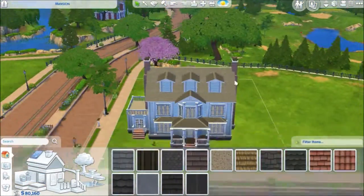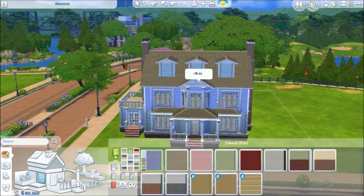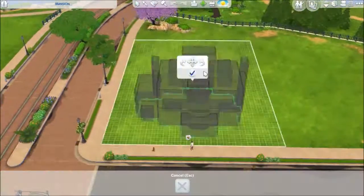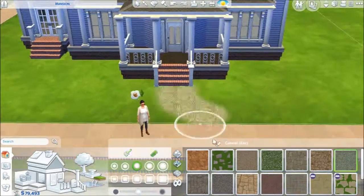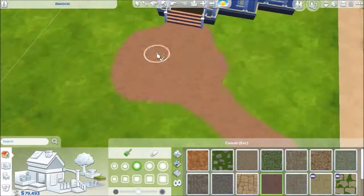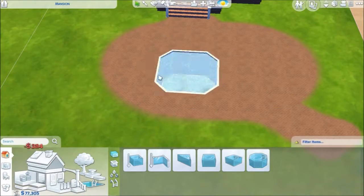It took me a little while to find a color palette and everything I wanted to use, but I ended up going with this color that I have right now that's like a bluish lavender color, and I really love the way this house turned out. It's probably one of my favorite builds, and I think I've said that before, but this one is definitely my favorite.